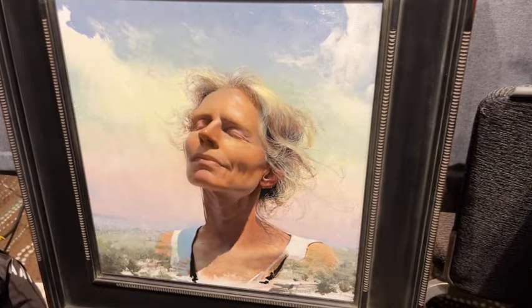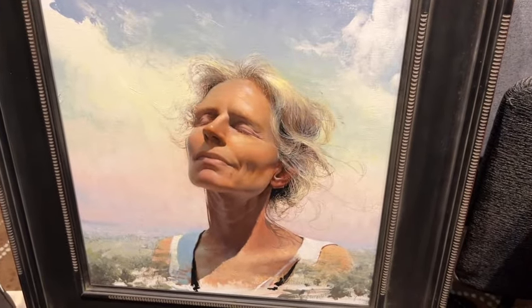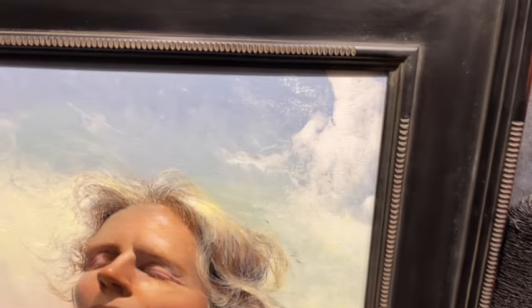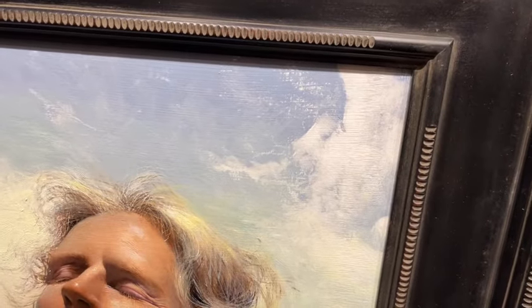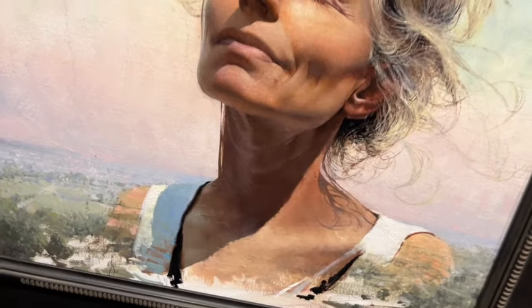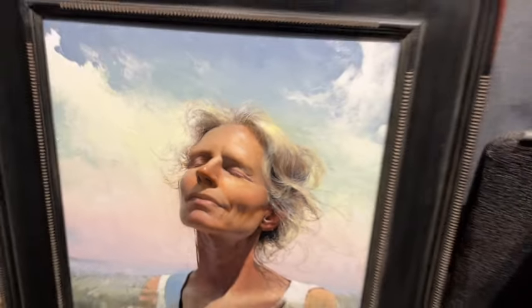This is Daniel Sprick's painting of Jen, and honestly, these paintings, especially Dan's, just do not show up online or in print. The colors are so pretty and bright and beautiful. Yeah, that is really stunning.